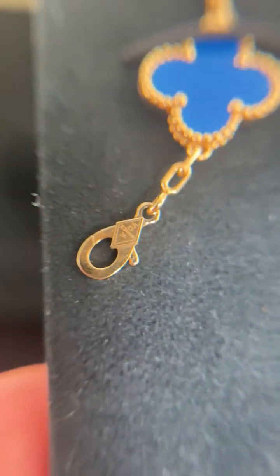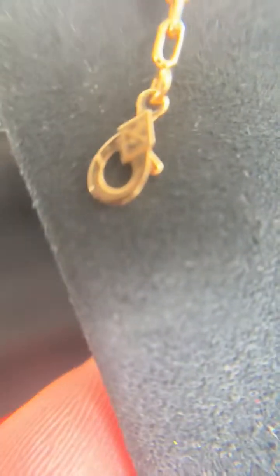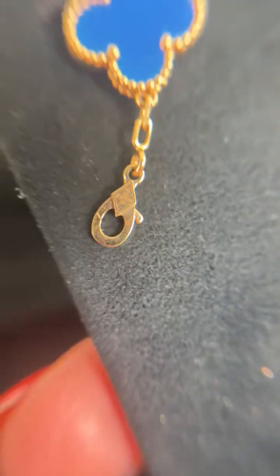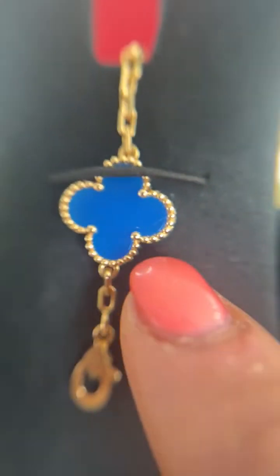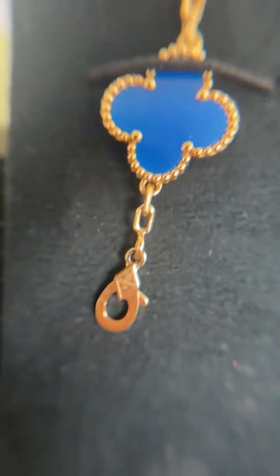The other thing that tends to let the people who make the fakes down is the clasps. Now the clasps vary. I've seen a lot of different VCA clasps. They were using lobster clasp. I've even seen them where they do what's called a concealed clasp. So the actual clasp was one of the quatrefoils. Those are beautiful, but I think they were too expensive. They've stopped doing those. But you could find them in vintage pieces.